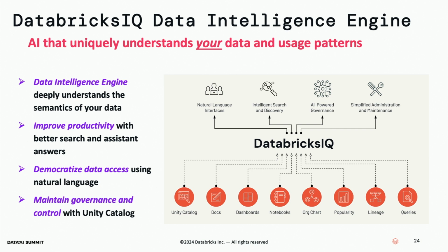They also have the ability to improve productivity with better search and assistant answers. Like I said, Databricks Assistant can be used without Unity Catalog, but with UC, it provides that context. So when you use Databricks Assistant, you get better answers to the questions that you're asking. It also allows them to democratize data. Databricks IQ allows you to do things like write questions in natural language. We'll talk about that a little bit more in a second too. But also maintaining governance and control with Unity Catalog. That's all done with UC.